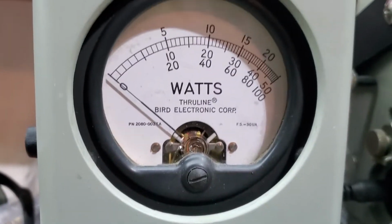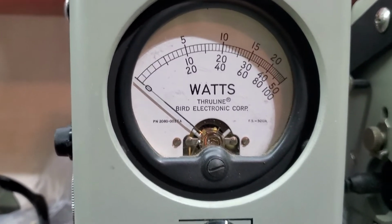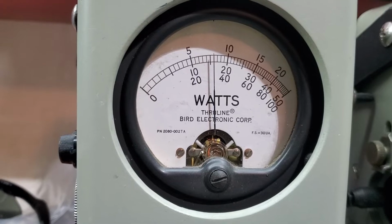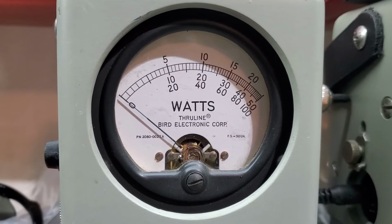RF power all the way down, 100-watt slug, 4 watts. Roll it all the way up. About 32. Show you average power swing first.